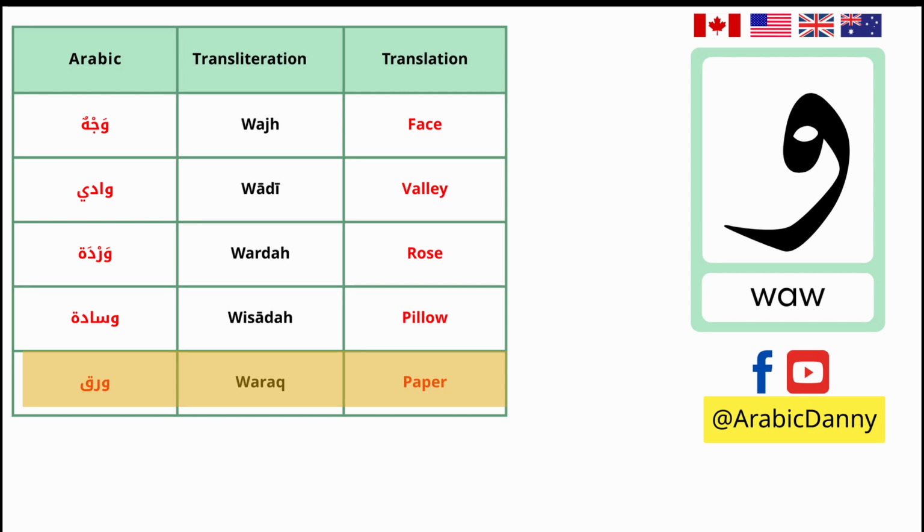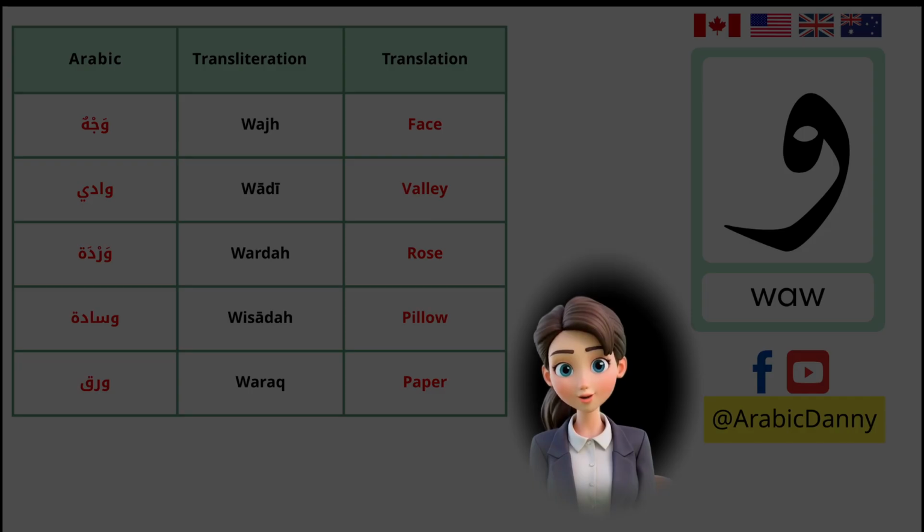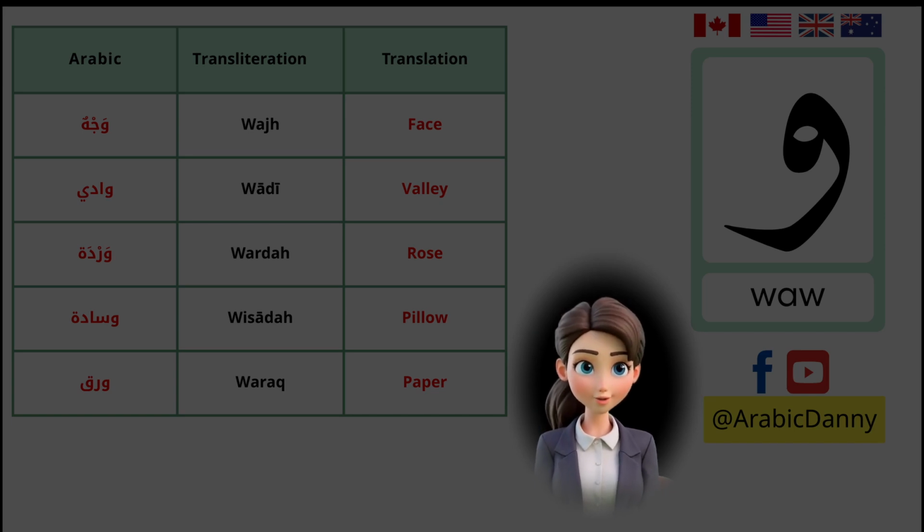ورق Paper. Now, pause the video for a moment. Say the words out loud. Try repeating them a few times to get comfortable with the pronunciation.